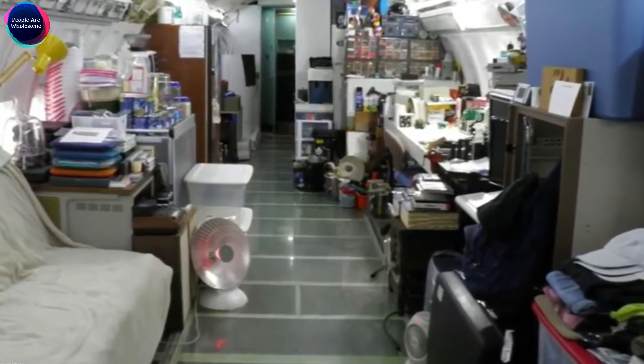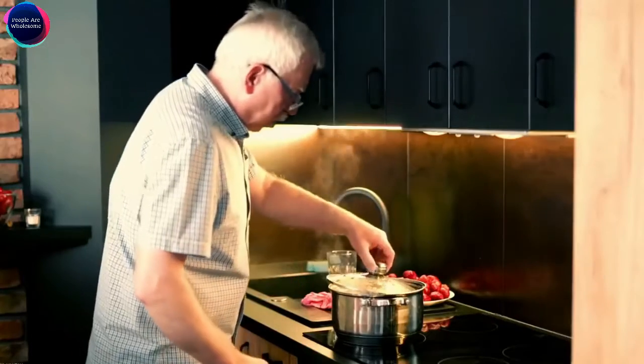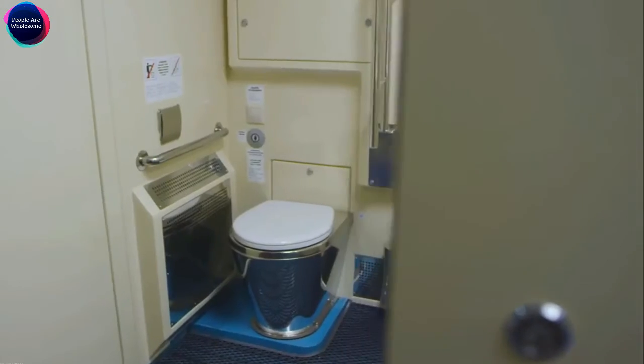There's a small, usable kitchen where you can make simple meals with a microwave or toaster. An original 727 serving cart doubles up as a storage unit for all of his canned goods, while the sink and laundry facilities are also found here.